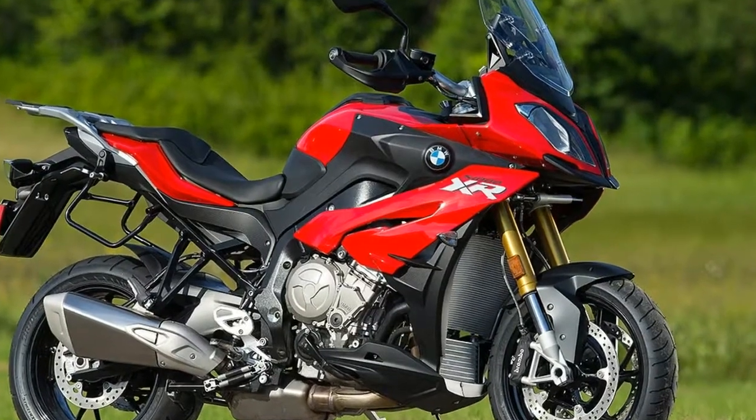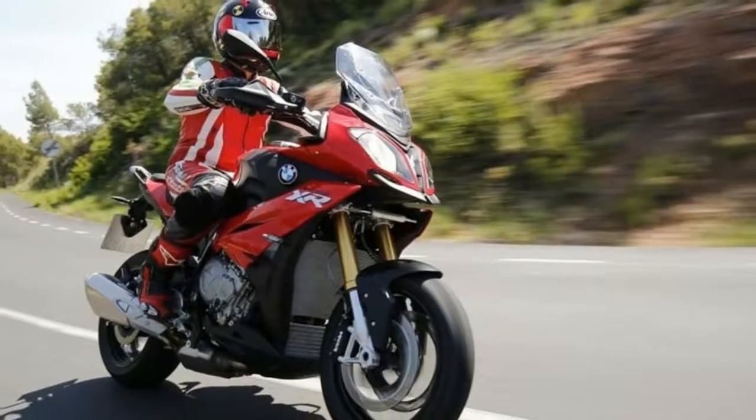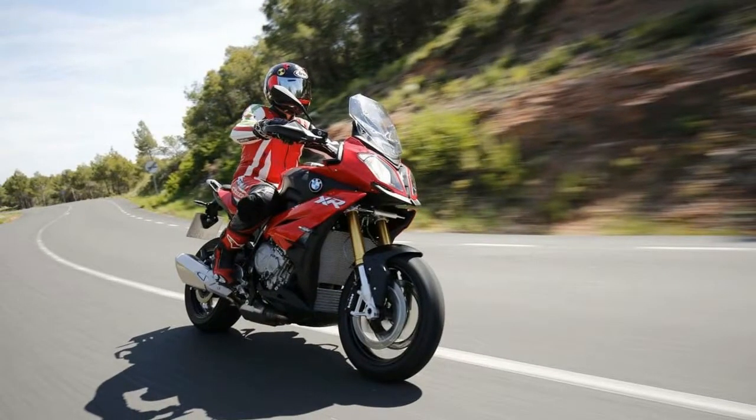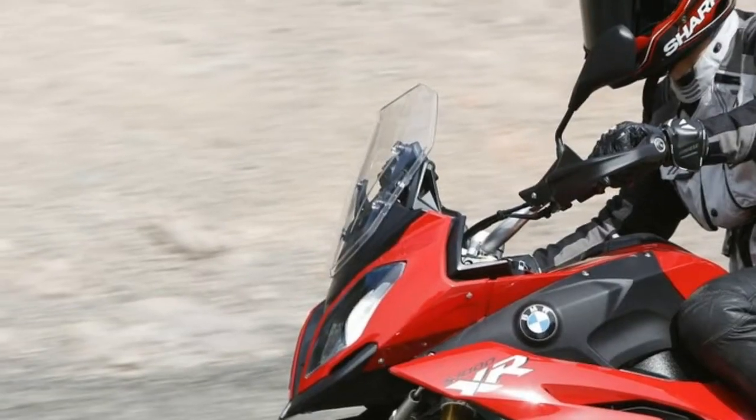But wait. Maybe I just wasted a nice chunk of change because of context rather than reality. Maybe I'd be enamored riding anything on two wheels in the mountains of Italy, and the BMW S1000XR was going to feel mediocre on familiar roads.